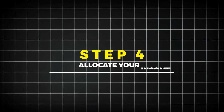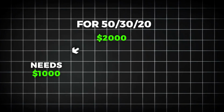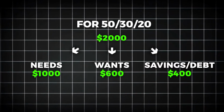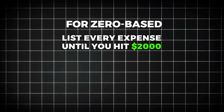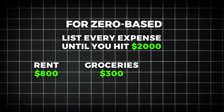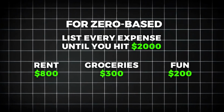Step 4. Allocate your income. For 50-30-20, split your $2,000 like this: $1,000 for needs, $600 for wants, $400 for savings or debt. For zero-based, list every expense until you hit $2,000, like $800 for rent, $300 for groceries, $200 for fun, etc.